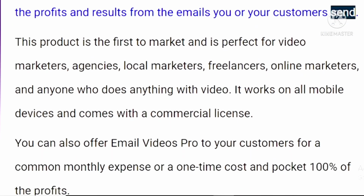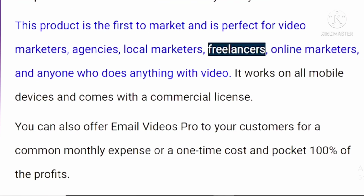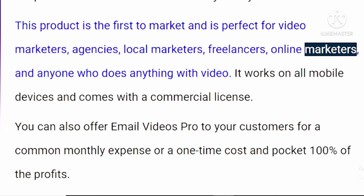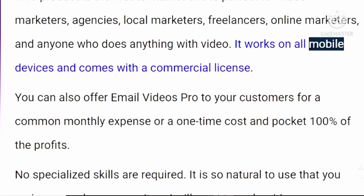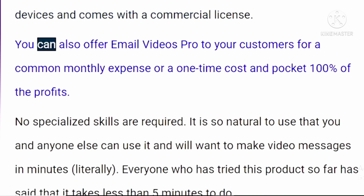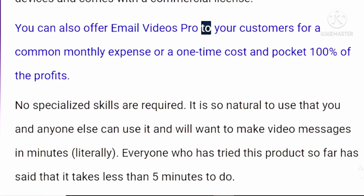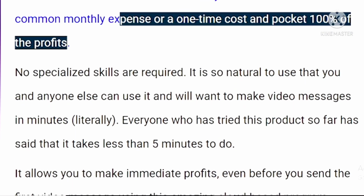This product is the first to market and is perfect for video marketers, agencies, local marketers, freelancers, online marketers, and anyone who does anything with video. It works on all mobile devices and comes with a commercial license. You can also offer Email Videos Pro to your customers for a common monthly expense or a one-time cost and pocket 100% of the profits.